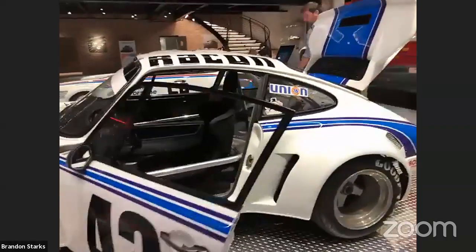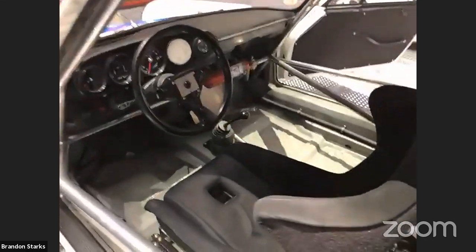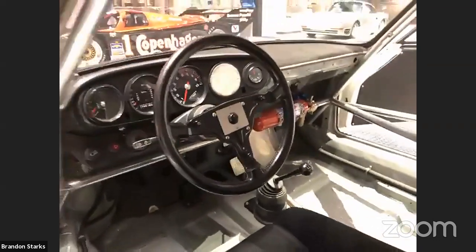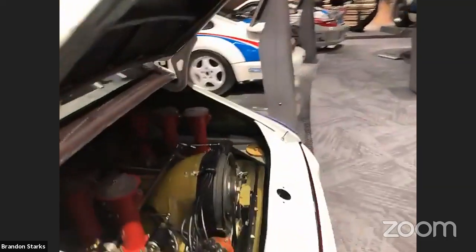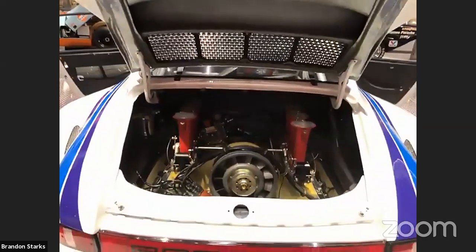So this car actually won the 1977 24 Hours of Daytona. It's a 1975 Porsche 911 RSR. It's a naturally aspirated car. This was the last naturally aspirated Porsche to win overall at Daytona for years and years and years. I think until 2000, maybe 99. Don't quote me, but that gets you kind of in the ballpark of when it happened again.